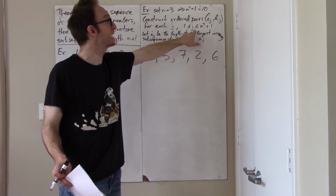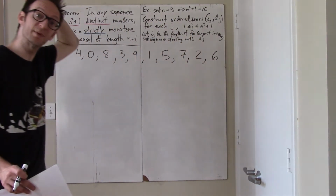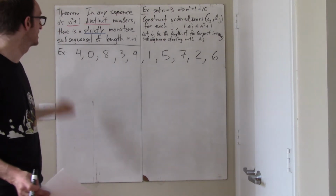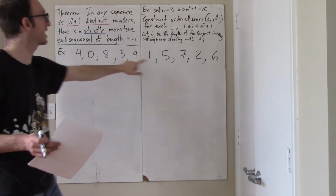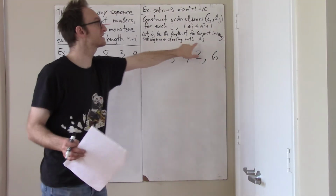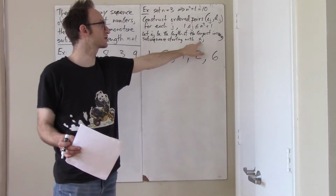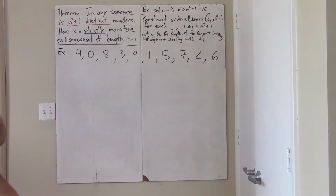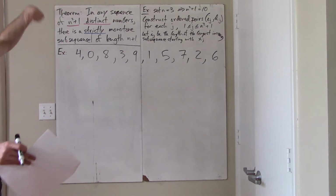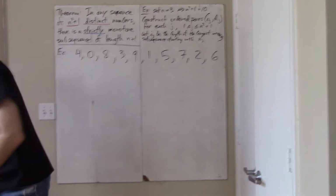j is the index of the element in my sequence. So here I have 10 numbers. So here j is 1, 2, 3, all the way up to n squared plus 1. And let's use x sub j to refer to the element in the jth position in the sequence. And I sub j is the length of the longest increasing subsequence starting with x sub j. Let's just do that first.